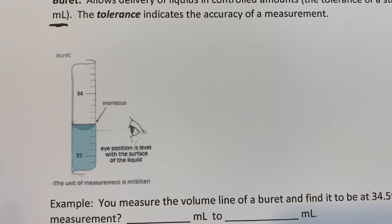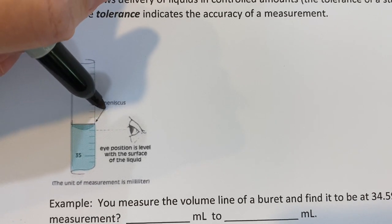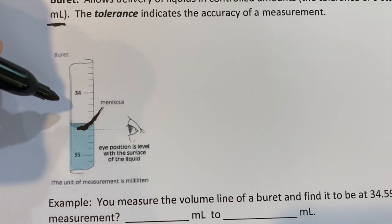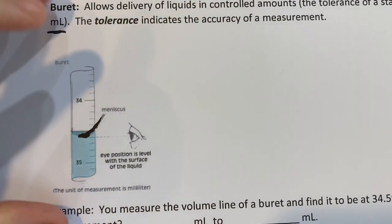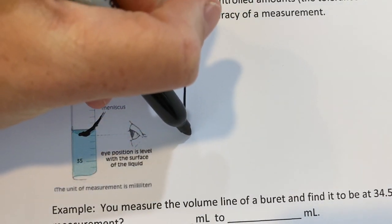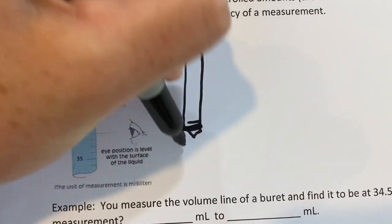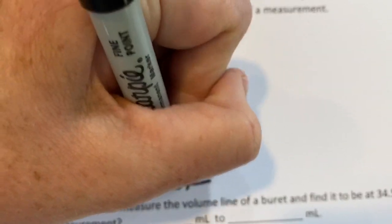So let's say I ask you what the measurement of this is. I chose this picture because I thought this was really, really funny. This is not the meniscus. That's the meniscus, the bottom of this thing right here. And so if I asked you what volume this thing has, well, this is 34 and this is 35. And remember, when you're doing a burette, and I'm assuming that you guys have already taken Gen Chem 1 and 2 labs, what happens is your burette is like this. You fill it to a certain line, and you open your stopcock down here, and the liquid goes out down here, right? Into another container.